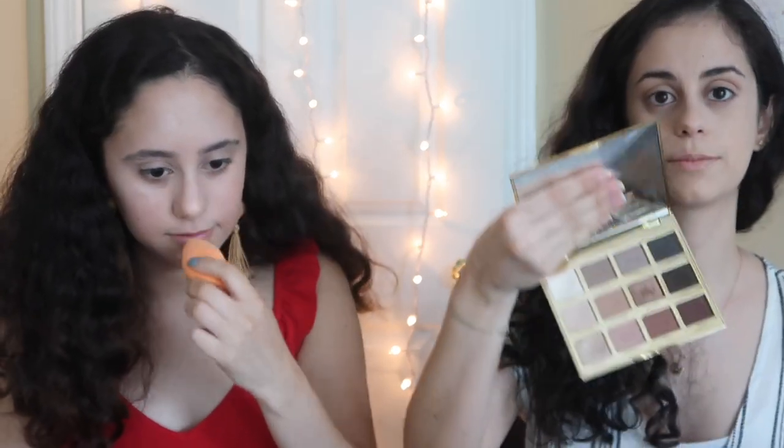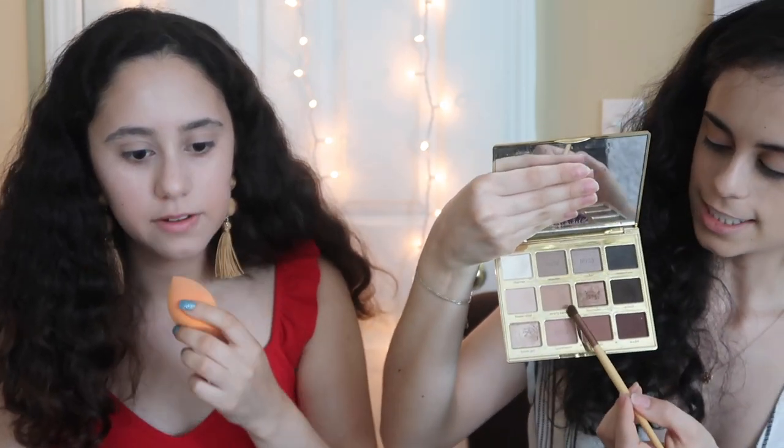Okay, so in the crease, I'm using the color Smarty Pants, and it's this one here, just a nice light medium brown. And I'm slowly building. Do you see that?